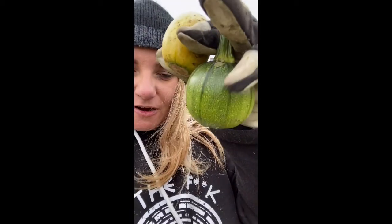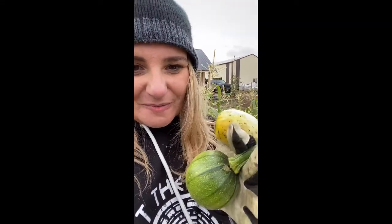But this one here looks like a mini pumpkin. It looks healthy. If it had more time in the summer, it would grow up to be a nice big pumpkin. It's not squishy, it's firm, really hard. So this one will ripen as a mini pumpkin, and I'll give it to my nephew or somebody for Halloween. They could draw faces on it.